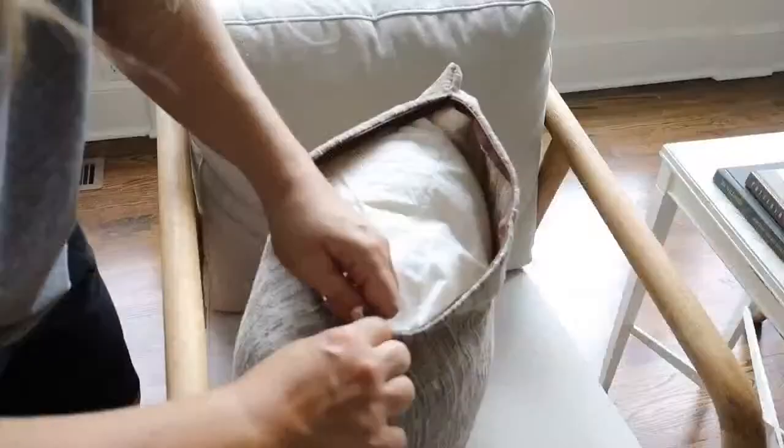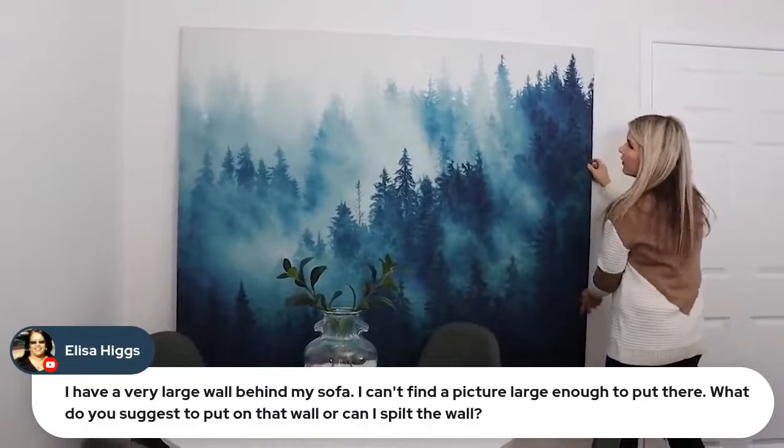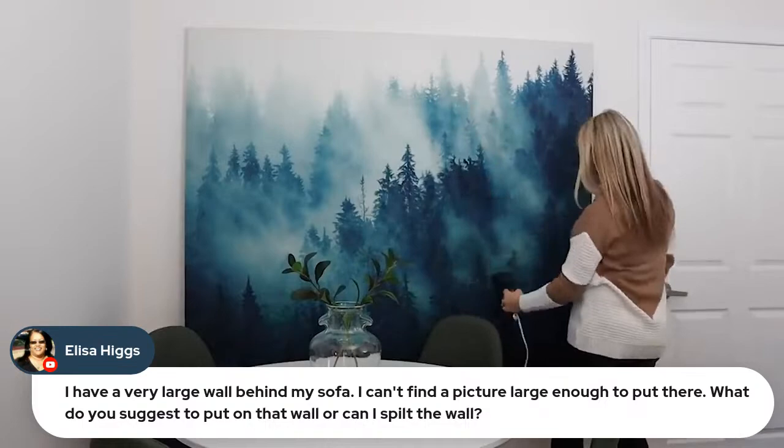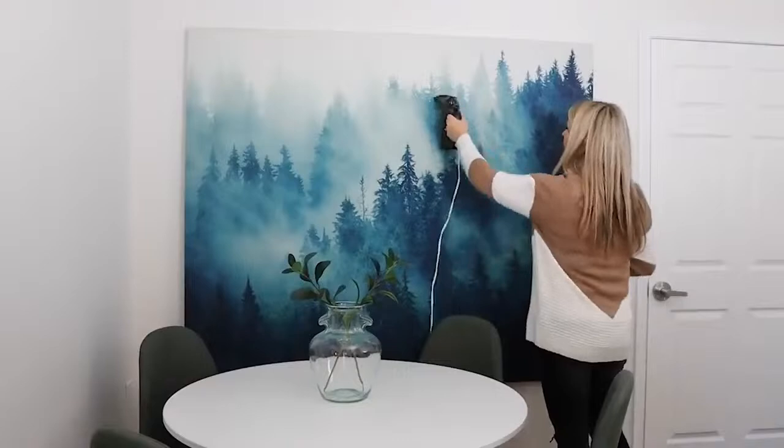Okay, so this next idea is my solution for a large wall. What I like to do is to pick up a tapestry, and Amazon has a ton of different options. So here I have a tapestry from Amazon that I bought, and I just put four 1x4 boards, you know, I screwed them together to make a canvas, and I just wrapped the tapestry around it and stapled it to the back. If you have a really large wall and don't want to spend a lot of money on wall art, this is such a good solution.